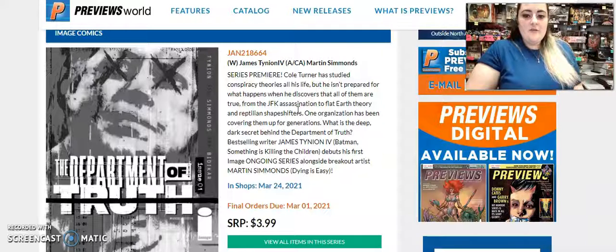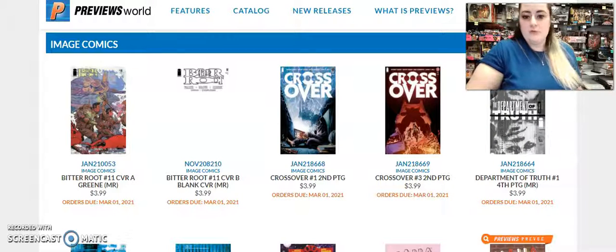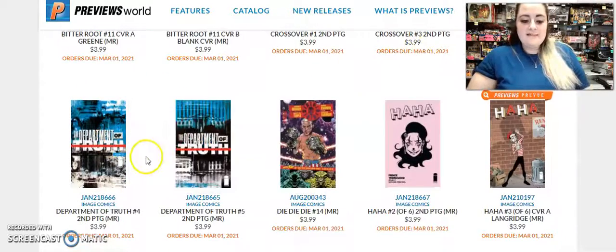As well, every time there is a later printing, it does get harder and harder to find, and it does become less and less. The first printings always have the majority, whereas the second printings start going down and down. Also, we have Department of Truth #4 second print and Department of Truth #5 second print. Those are really great choices as well.